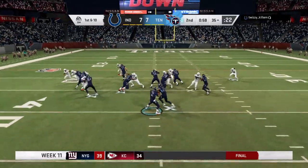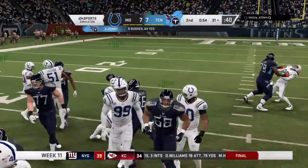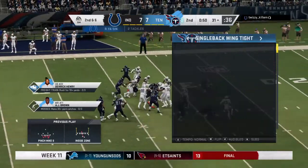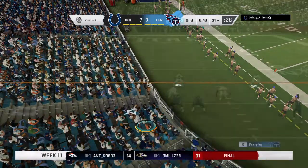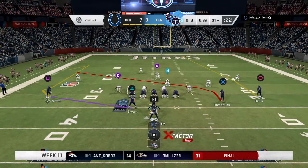A shotgun handoff to Henry. And this time not quite to the 30. It'll be down at the 31-yard line. Call it a gain of 4 on first, and that'll make it second down. I call that play a success. A nice inside run sets up a very manageable second down. A very solid gain on that play.